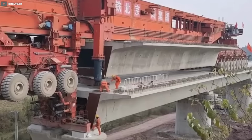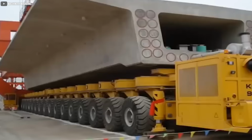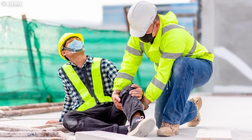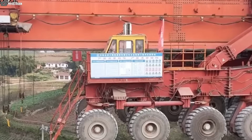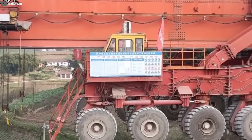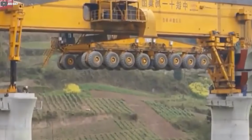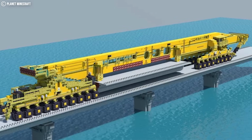This innovative approach not only speeds up construction, but also enhances safety. By removing the need for scaffolding and heavy cranes, the risk of accidents on site is significantly reduced. Additionally, the SLJ900-32 is capable of operating in challenging environments, including over rivers, valleys, and busy highways. Traditional methods would struggle in such conditions, but the Iron Monster thrives.